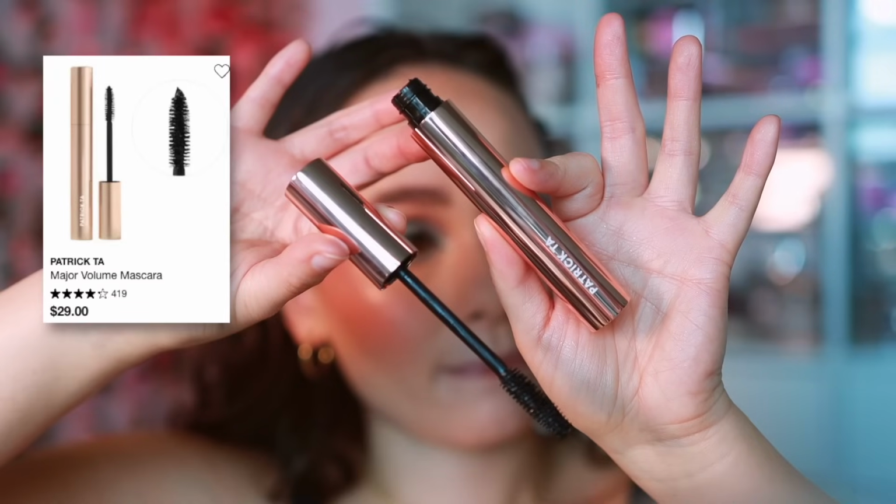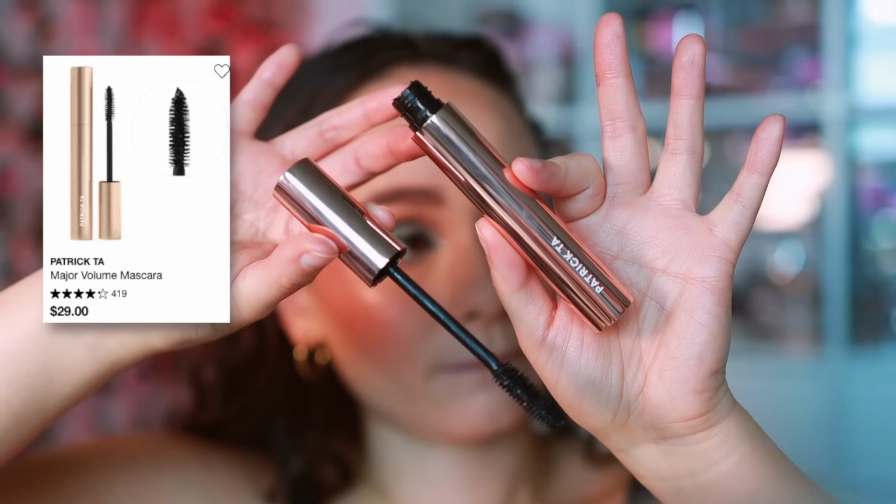And now for mascara, what I'm going to use is one of my favorite volumizing mascaras at Sephora. It's worth the splurge during the Sephora sale because you guys know I do think that the drugstore has amazing mascaras, but the Patrick Ta Major Volume Mascara, it is so good. So I won't buy this full price, but I will repurchase this during the Sephora sale. So I'm going to do this off camera and then I'll share what falsies I end up popping on.